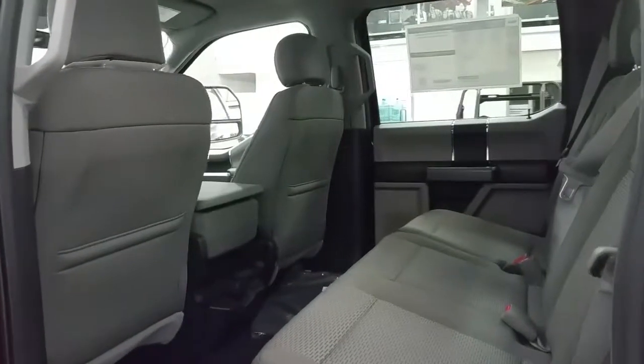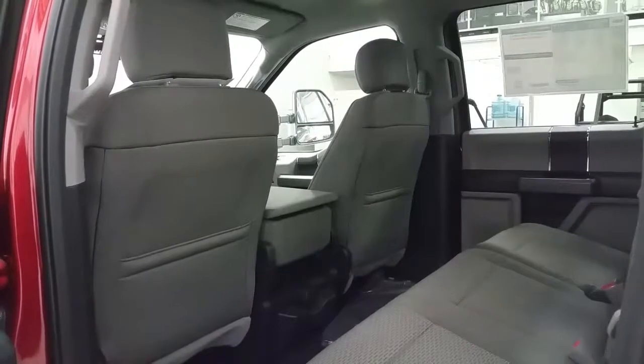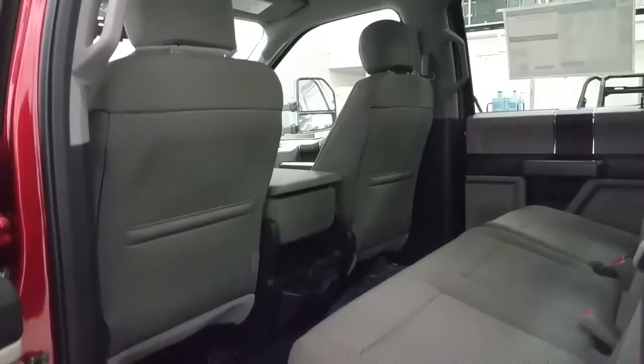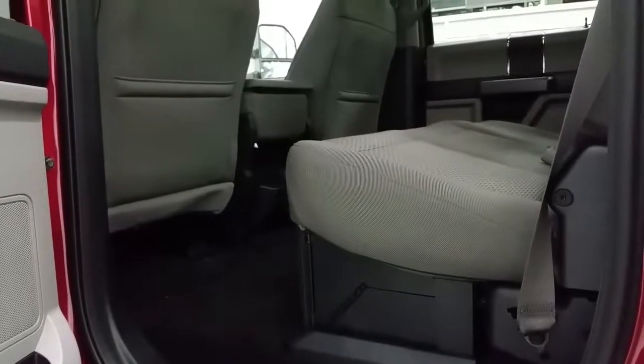The second row passengers will enjoy tons of legroom, a 12-volt power supply, and storage in the back of the seat pockets of the driver and passenger seat. Underneath the rear seat is a collapsible storage area, and the seats fold up in a 60-40 split.